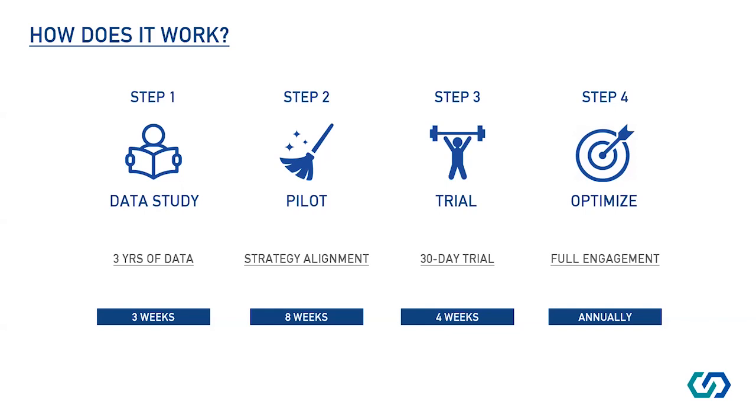So the pilot lasts about 8 weeks, where we do data cleaning and start with our model building and model adjustments on different parameters that are used for the models. And at the end of the pilot, we present our results. If the results are in line with the objectives, then we will start offering a 30-day free trial of our platform with your data plugged in. And all we would need here is your feedback on using the platform. And the last step is a full engagement, where if you're happy with the trial period, we will start with an annual subscription plan.